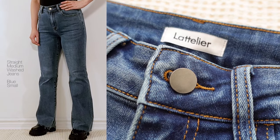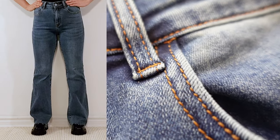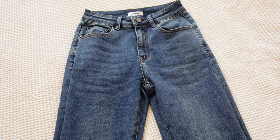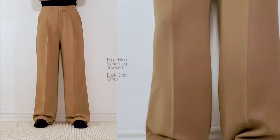These straight jeans actually flare out a bit at the bottom. I appreciate the stretch in them though, they're super comfortable even on those bloated days, and the length is perfect for my height. Loving these brown trousers.